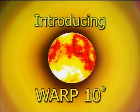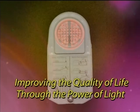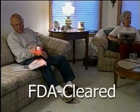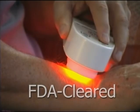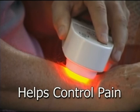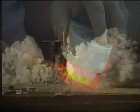We'd like to introduce you to Warp 10, helping improve the quality of life through the power of light. Warp 10 is an FDA-approved, safe, and effective medical device for home use, and, if used regularly, can help control your pain faster with less dependency on meds and other type treatments.